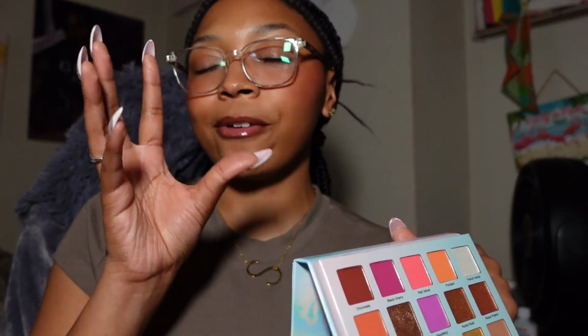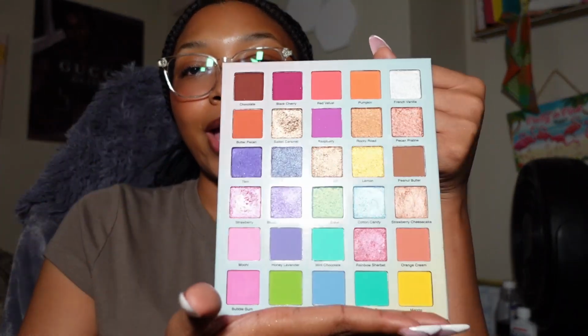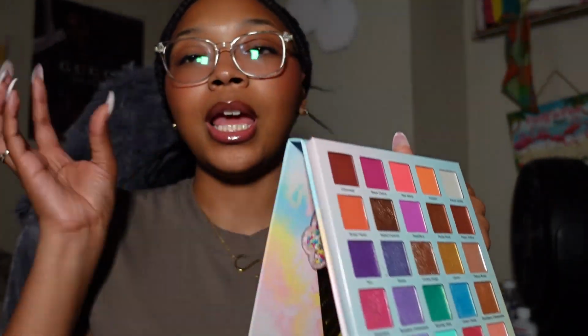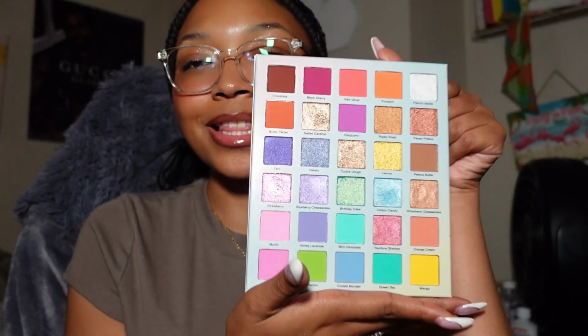Y'all see me looking off to this side. It's because my viewfinder is over there and I'm trying to make sure that I'm capturing everything in the camera properly. As I use this camera more, because I am recording off of a camera, I'm going to slowly try to look at it a lot less, but you're gonna see that I'm looking off to this side a lot in this video due to the fact that I just am trying to make sure that I'm capturing all of the goodness that is in this palette, in every single palette that I'm showing you guys.